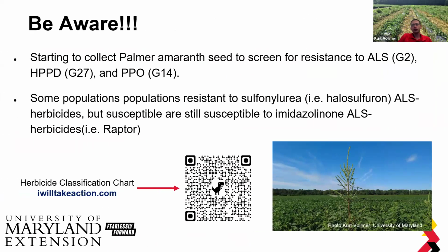Just to make you all aware of some stuff, last year we collected some Palmer amaranth seed from populations in Maryland and Delaware, and we actually screened them for resistance to the group 2, the ALS inhibitors, the group 27, the HPPD inhibitors, and the group 14s, the PPO inhibitors. What we saw was some populations were resistant to the sulfonylurea group of ALS inhibitors. This includes herbicides like halosulfuron, but they were susceptible to the imidazolinone herbicide group, which includes herbicides like Raptor.